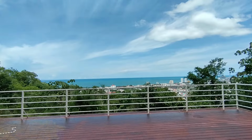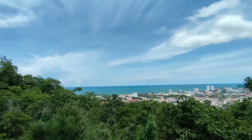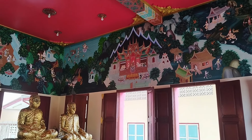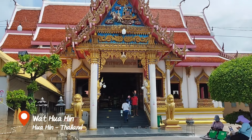So with that, I checked out of my hostel and took a Grab bike to the Khao Hin Lek Fai viewpoint. It's a beautiful viewpoint. We took another Grab to Wat Hua Hin, which is the most popular temple in the city center.